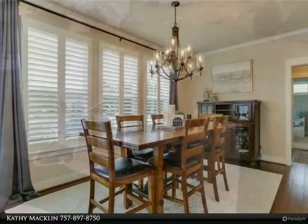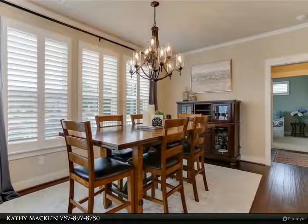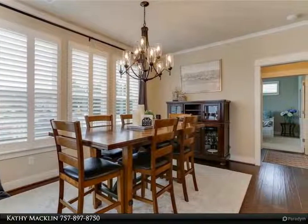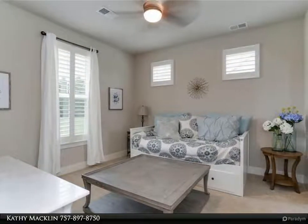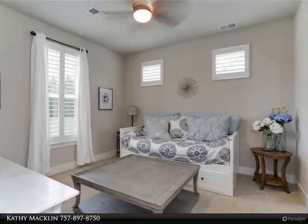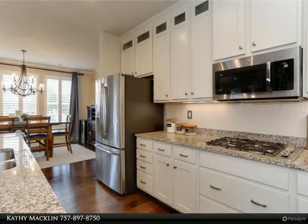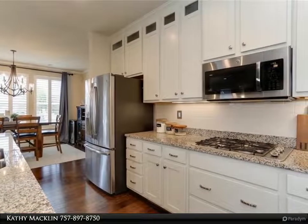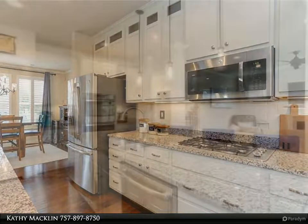Absolutely stunning home in Governor's Point. Looks like a model. Great open floor plan with beautiful wood floors, kitchen with large center island, upgraded cabinets, granite countertops, walk-in pantry, double ovens, and stainless steel appliances. Additional updates include new plantation shutters throughout the entire home and updated light fixtures.